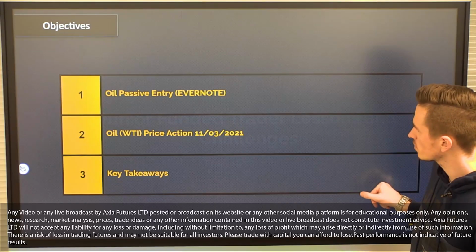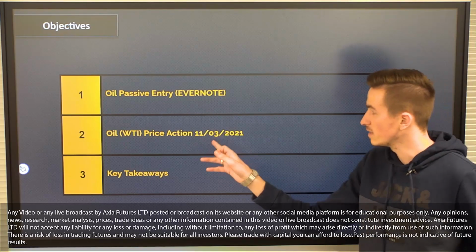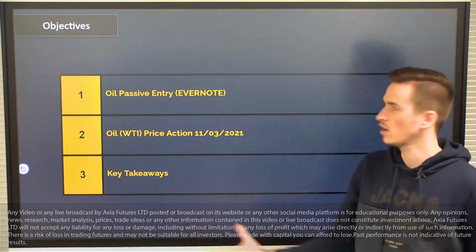I want to talk about something from oil from last week. It was the 9th, not the 11th. The 11th, sort of trades where they don't get to your target.